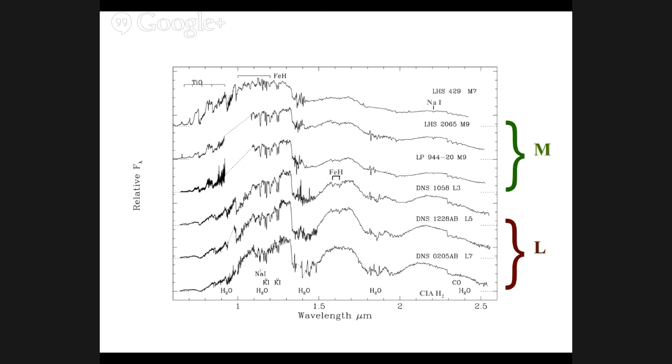Okay. All right. So these are near infrared spectra, right? Sort of the near infrared regime, 1 to 2.5 microns, and these are just different individual objects which are labeled by these names here, and these are their spectral types. I just highlighted that these are the M dwarfs up here, and these are L dwarfs up here. And the differences that distinguish between these classes, if you look at this region right here, which is water absorption, it gets much stronger as you get down into the L dwarfs.